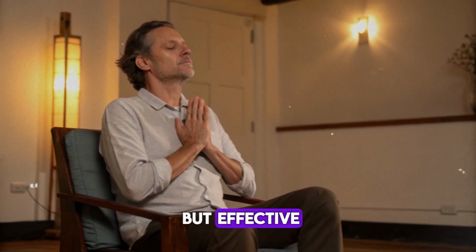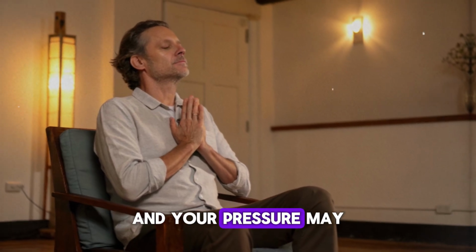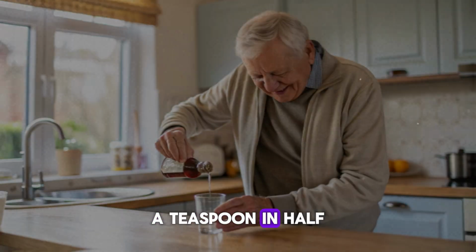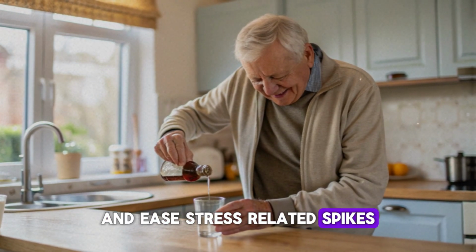Valerian is old school but effective. Just 4 to 5 tablets can relax your nerves, and your pressure may ease on its own. No harsh drops, no side effects. Another time-tested remedy is Hawthorn tincture. A teaspoon in half a glass of water can steady your heartbeat and ease stress-related spikes.